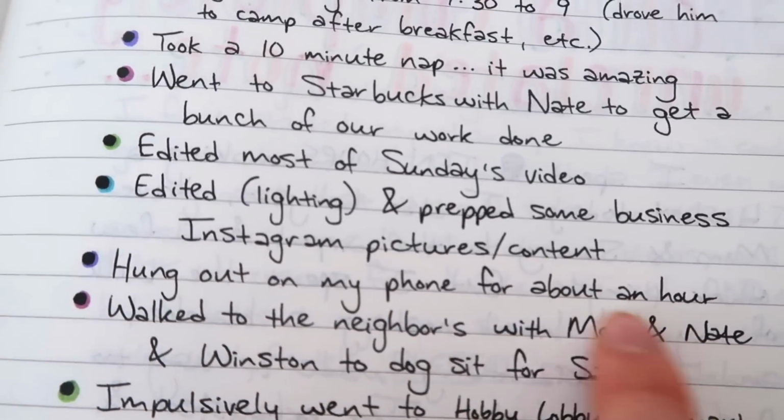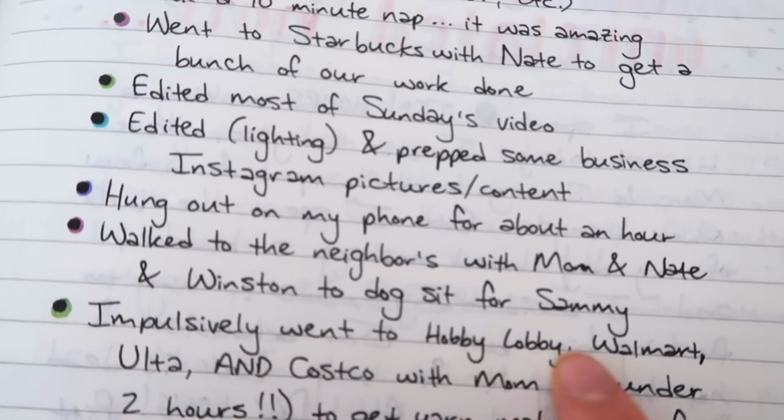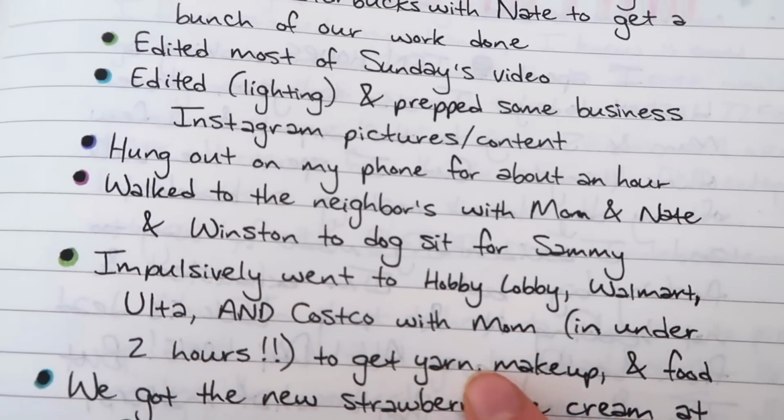Hung out on my phone for about an hour, walked to the neighbors with Mom and Nate and Winston to dog sit for Sammy, impulsively went to Hobby Lobby, Walmart, Ulta, and Costco with Mom in under 2 hours to get yarn, makeup, and food.